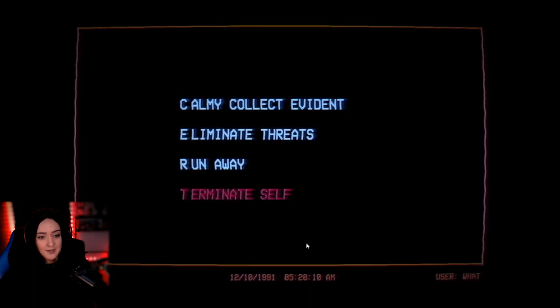CERT, of course, is data collection, the top priority of E.R.D. Second, eliminate the threat unless such entity is on the preservation list. A dead entity can be studied. A dead agent cannot. If fighting back is futile, agents should run. If running is futile, agents should terminate themselves.